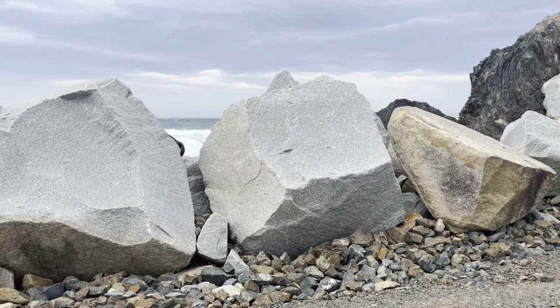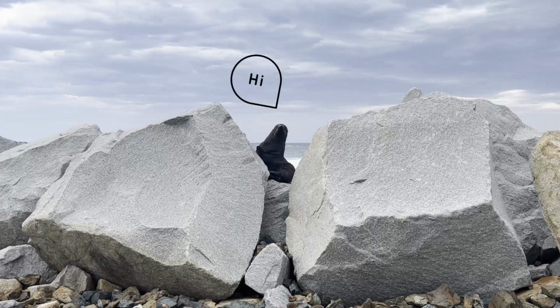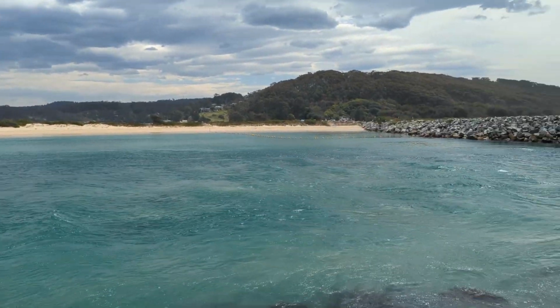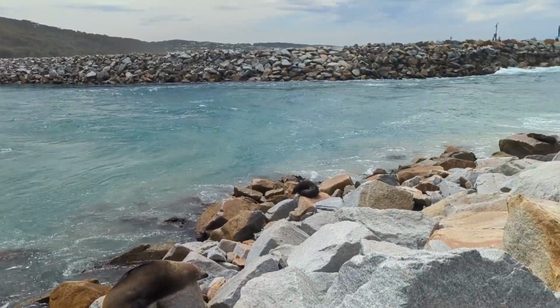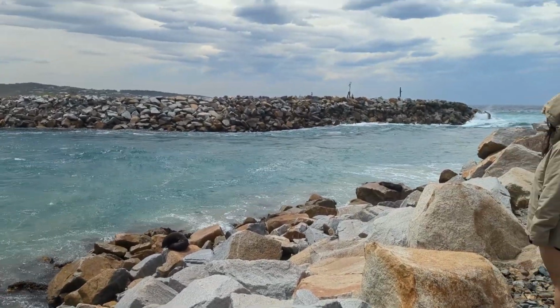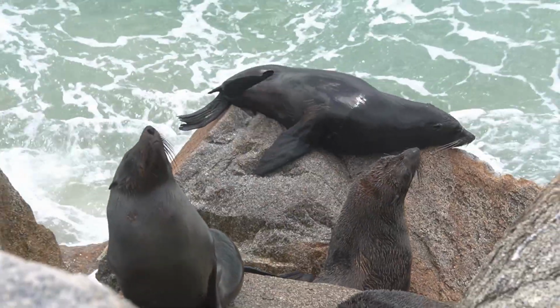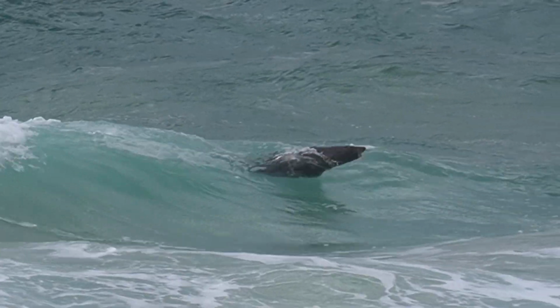Just beyond the rock, we were waved in to another attraction. Seal Rocks, which is home to a colony of Australian fur seals. And guys, they were everywhere. If you want to come see some seals, you can definitely come here. There's two of them. Oh!